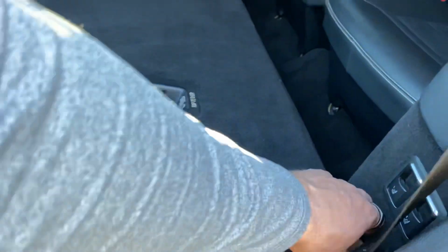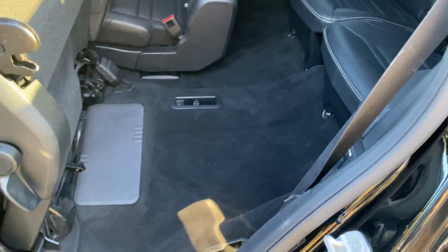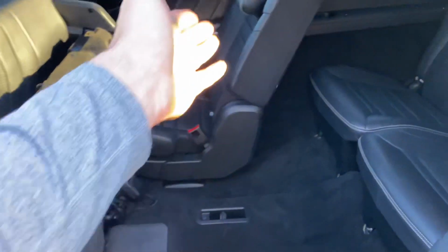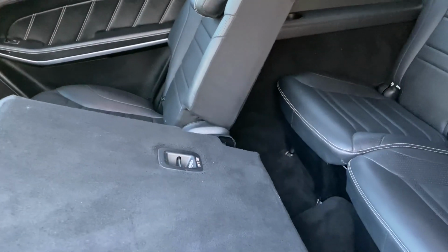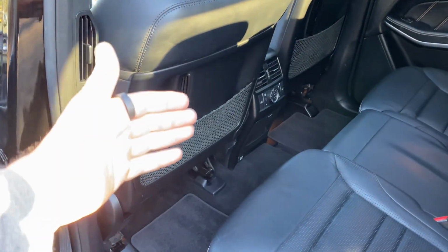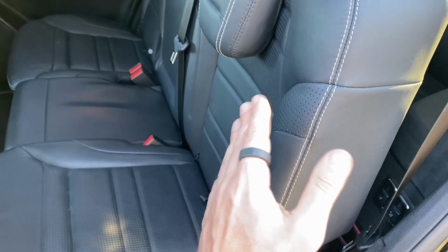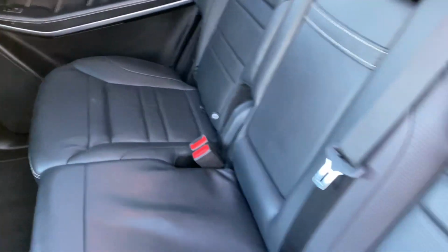This guy right here, with releasing this, comes up for full access to the back. Obviously, with this being a 60-40 split, it makes a little bit more sense to use the 40 side. And as you notice, that seat just started sliding back, so it knows what this seat is doing to give it more room. These seats can decline back as well, as you see there.